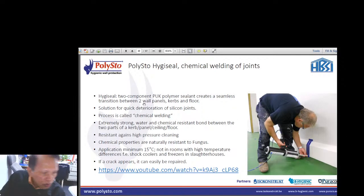Hygienic two-component PUK polymer sealant creates a seamless transition between two wall panels, curbs, and floor. Solution for quick deterioration of silicone joints. The process is called chemical welding. Extremely strong water and chemical resistant bond between the two parts of a curb, panel, ceiling, and floor. Resistant against high pressure cleaning. Chemical properties are naturally resistant to fungus.